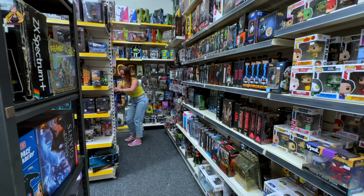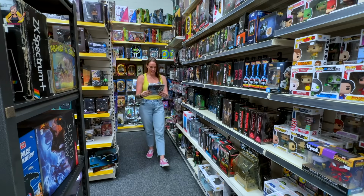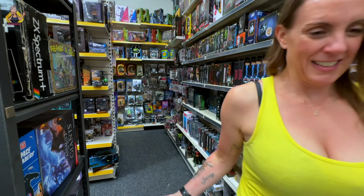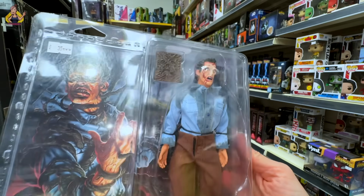There's just loads. So we'll show you that in a minute, but these figures, like I clocked this when I came in. Ash from Evil Dead 2. Just look at the detail on this. Check it out. It's just so good.